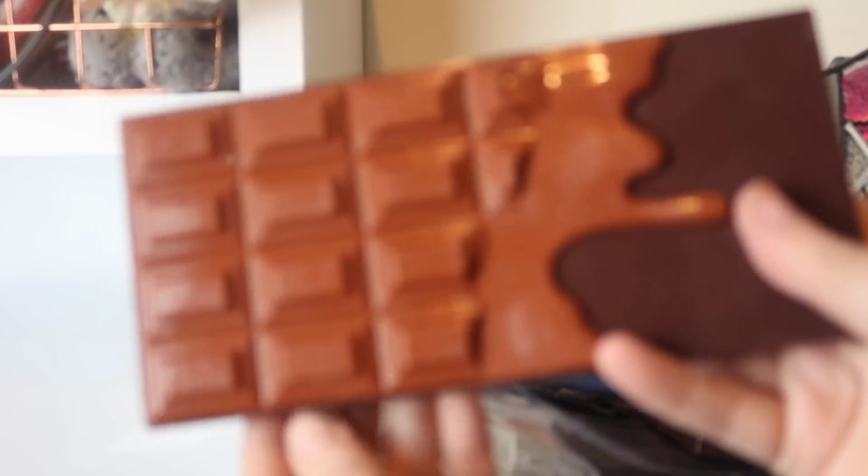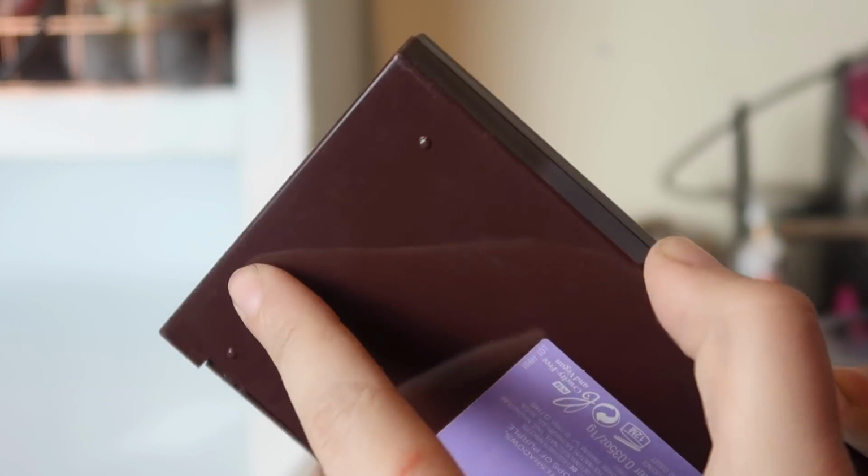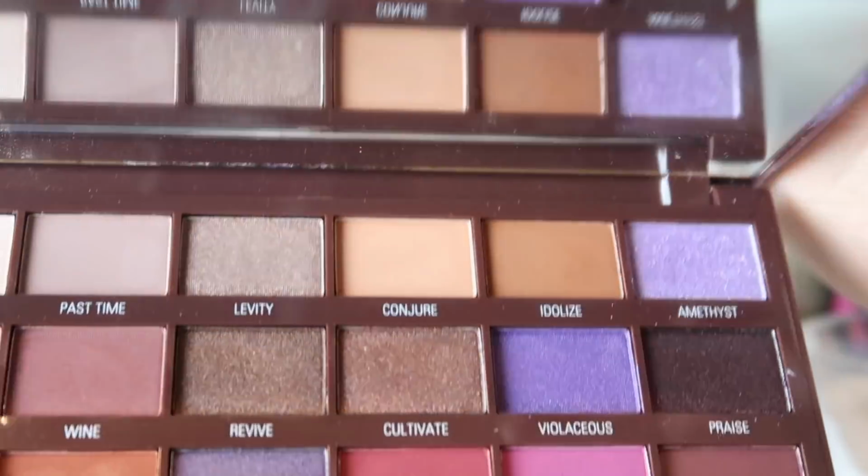I have another one of these I Heart Revolution chocolate bar palettes. This one I still go back to now and then. I do really like that. Finally, it looks like this is the last one. I know it's a mess on here, I'm so sorry. Finally, I have this I Heart Revolution Violet palette. I think that's what it's called. Yeah, it's the Violet palette. Oh my god, hello. It just screams out purple shades to me. Like, this is just so pretty.